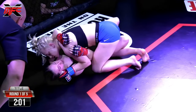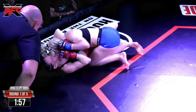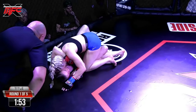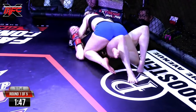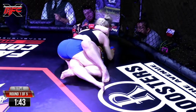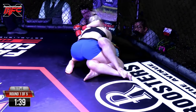She really needs to start working her left underhook. Start working her left underhook and actually shrimp out the side. She's got head control right here, but that only goes so far. Anytime you're keeping head control and you're keeping her there, you're actually just kind of keeping yourself on the ground. You can hear some of these shots.